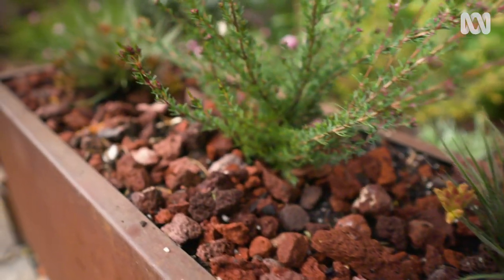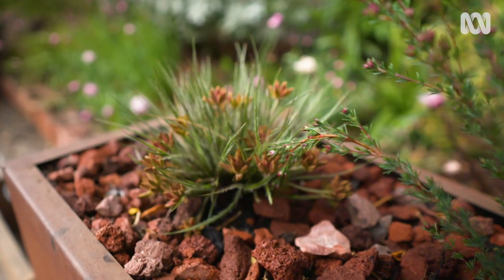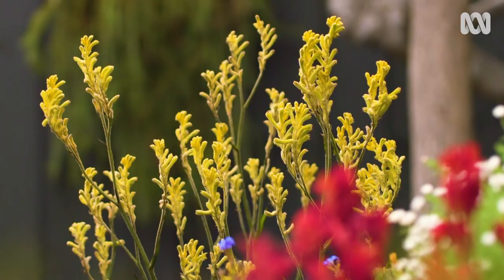Having been bitten by the gardening bug, but no longer loving his petunias, Darren was at a bit of a loss as to what to plant next, until his then housemate came home with a struggling native plant. He said, can you fix this for me? And I said, I don't think so. I think it's due to go to the compost bin. But what is it? And he said, it's a kangaroo paw. And I said, a what? I've never heard of a kangaroo paw.